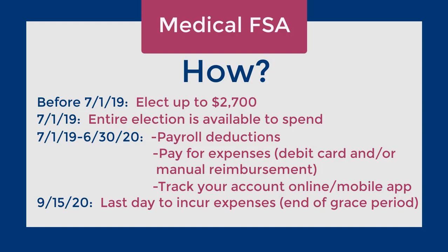So please do not use your debit card after September 15, 2020 for services that were incurred before September 15, 2020, or else the debit card will erroneously take the money out of the 2020 account and you will have to pay back the plan. Instead, pay for those expenses out of pocket and send us a request for reimbursement.